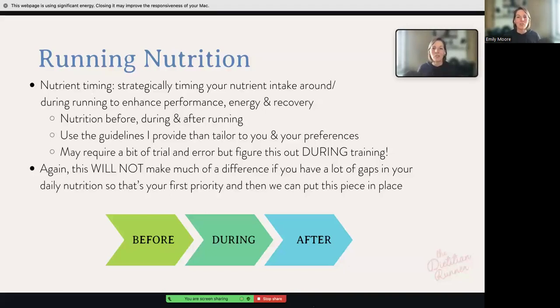I want you to look at these guidelines that I'm going to show you soon, know them, and then find what works the best for you and your body. Sometimes it can take trial and error, especially with different products or gels, but this is a piece that you should be thinking about now.